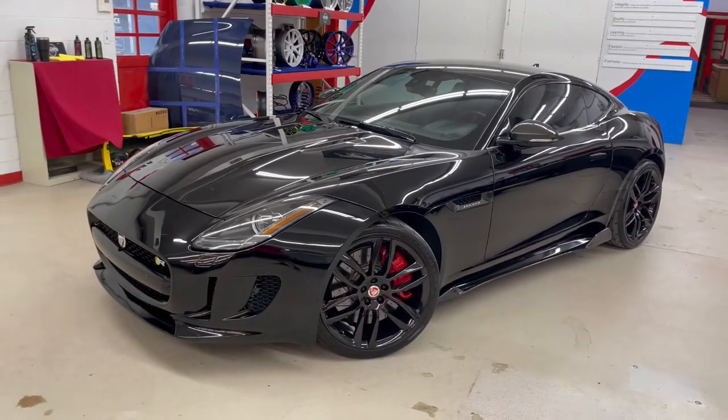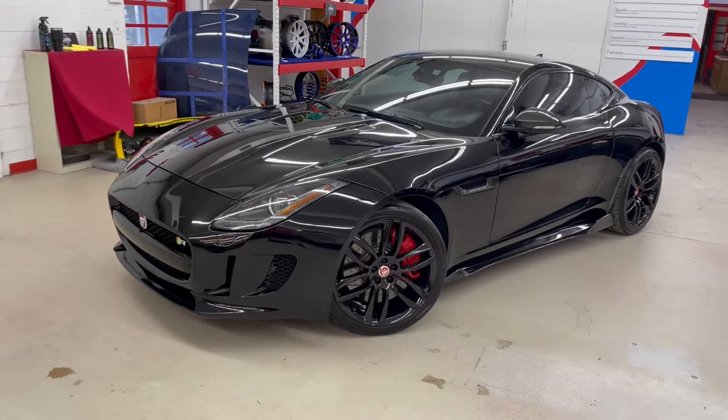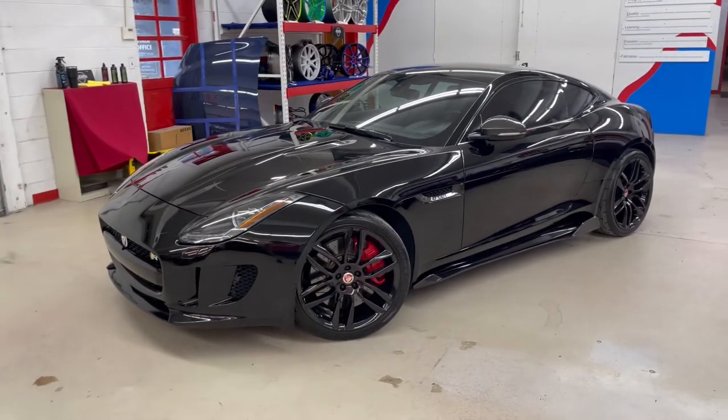So I started doing some online research and found out that 2015 was the only year they came with 550 horsepower and just rear-wheel drive. In 2016, they went to all-wheel drive. I guess they had a lot of issues with customers losing control of them. Car's a blast to drive.